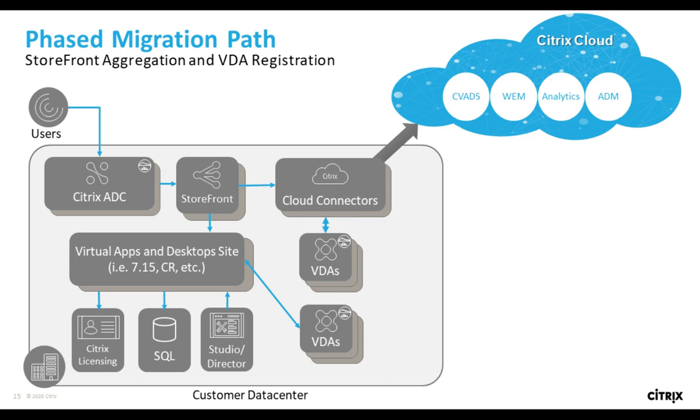Next, VDAs can be re-registered from on-prem delivery controllers to Cloud connectors. This can be done easily through a registry setting, through the VDA installer, or a GPO, among other options. For larger catalogs that utilize a single image management solution, such as PVS or MCS, the re-registration can be done by modifying the base image and rolling out the update. Once the setting has taken effect, any future application or desktop brokering will now be managed by Citrix Cloud.